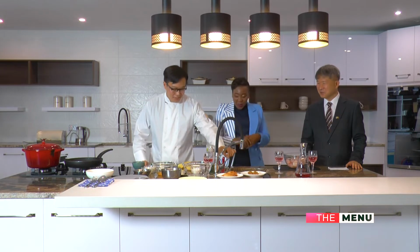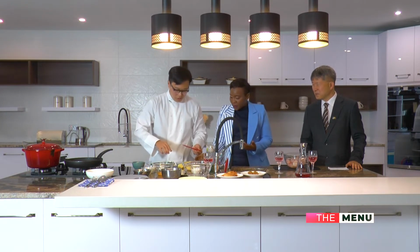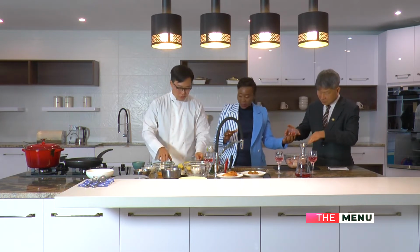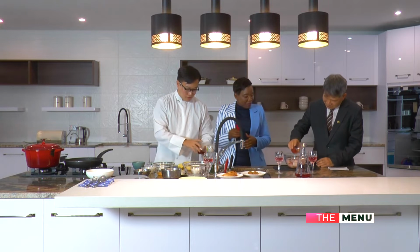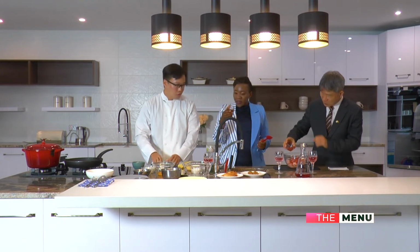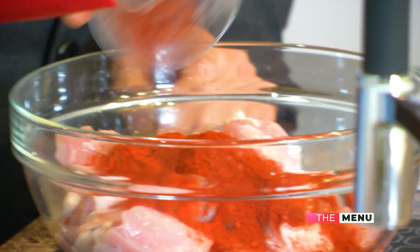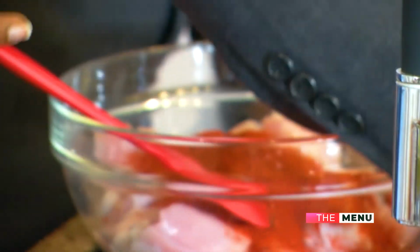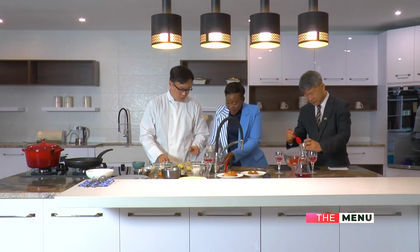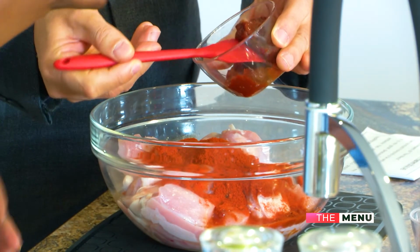So yes, we are starting with the cooking. So can we be giving him this, chili powder, 2 tablespoons of chili powder. And then gochujang, 3 tablespoons, which is chili paste. All of it. Wow. So this is a red chili paste. And then 1 tablespoon of soy sauce. 1 tablespoon of soy sauce.